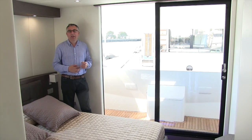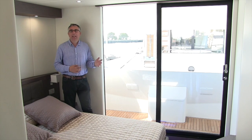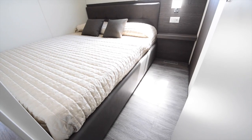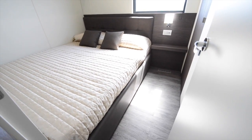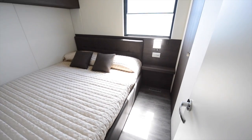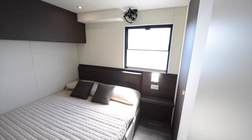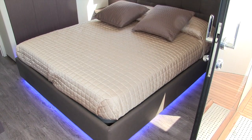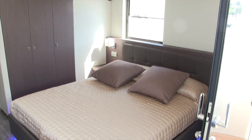Now the important thing to know about this boat is that everything is all on one level. It feels very much like an apartment. There's no steps up or down. This particular one we're on here is a 3-cabin layout. There's a 2-cabin version as well, but what we have is a guest cabin with a double bed, another guest cabin with 2 singles arranged as bunks, and then this terrific owner's cabin right at the front.